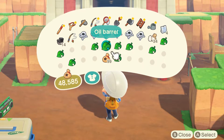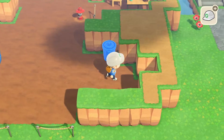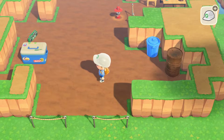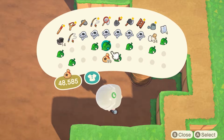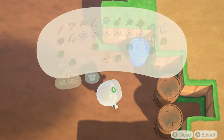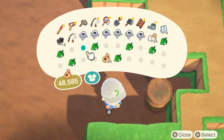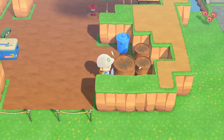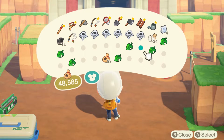It's a little bit blue, but that's okay. Right, so the barrels I'm going to hold on to for now, because I'm not sure. I think we can put one in here. Yeah, it's like a little waste disposal area. Oops, it is. I'm okay with that. It'd be nice if we could have a little mutant there as well. That'd be cool. I don't know why.